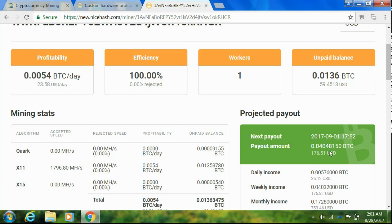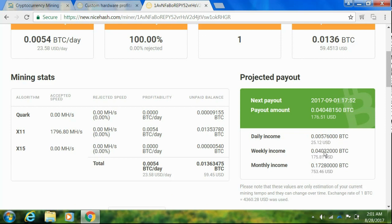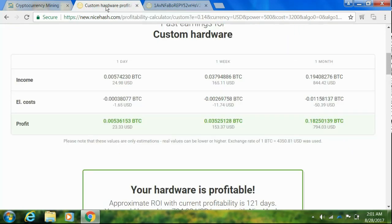This is only a week, right? So this is my unpaid balance at the present moment, right? But until this hits 176, it will not be going to the Bitcoin address that has been specified above. So as we can see here, it clearly shows as the comparison here, the total monthly income of 753 is similarly the same as what we are doing in the comparison here, right? So yet again, this is not for a 2-year contract.